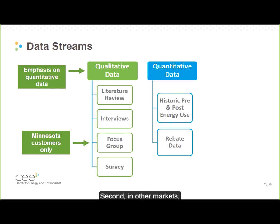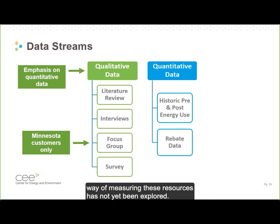Second, in other markets, regulators and or utilities value exploring the value of quantifying energy conservation resources and separately demand shifting and demand reductions based on actual performance instead of calculated estimates. In Minnesota, there is an ongoing dialogue about how to account for energy conservation as a resource for the benefit of integrated resource planning and distribution planning, but the extent to which actual performance or meter-based savings would be a more valuable way of measuring these resources has not yet been explored.